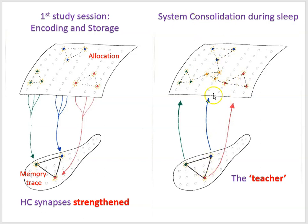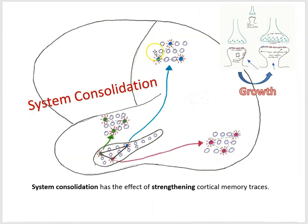So this is this interaction between the hippocampus and the cortex. And this occurs during sleep and at other times as well. But an important time when this happens is sleep. And so this is the hippocampus being a teacher. It is instructing the cortex to strengthen the memory traces that were involved in that learning episode. In the cortex, what's happening among those allocated neurons is a growth process. So synapses are strengthening. Neurons that fire together are wired together.